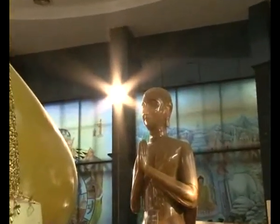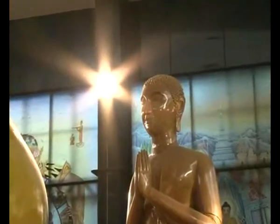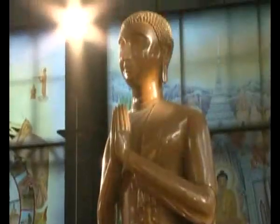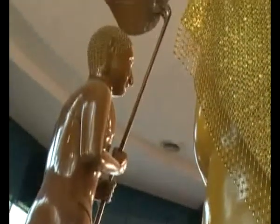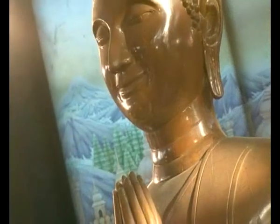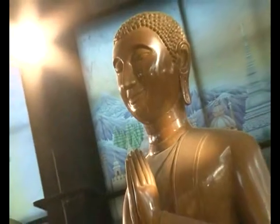The statue is now surrounded by 3 wooden figures representing the Buddha's main disciples. The Venerable Sariputta to his right, the Venerable Moggallana to his left, and Ananda, his assistant, waving wind with a fan at his back. The triple gem, the Buddha, the Dhamma, and the Sangha, is thus complete.